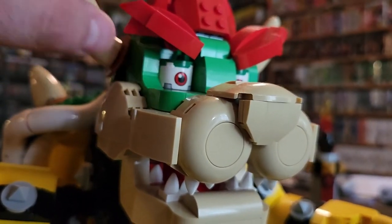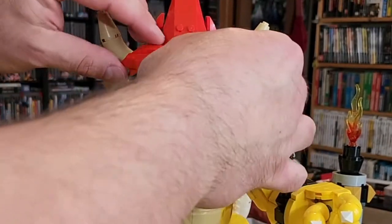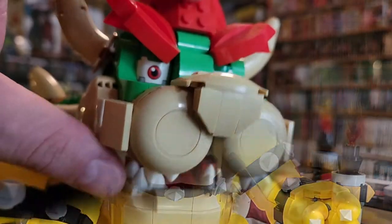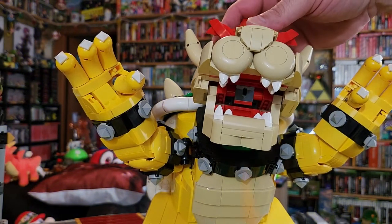I love that he has so much movement in his eyebrows, because you can make him sad, you can make him angry, and that little touch gives him a lot of movement. You can open his mouth up and take a look at those chompers. Of course, you have to be careful, because when you open that mouth, he spits fire. He can shoot fireballs out.